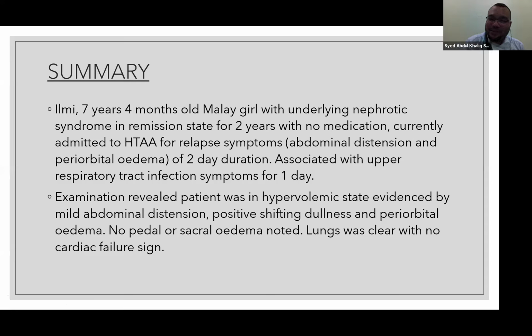But later on, it will become cirrhotic. When the liver is cirrhotic, the liver will shrink in size. So you won't actually feel any palpable liver. But will you be able to feel the spleen?